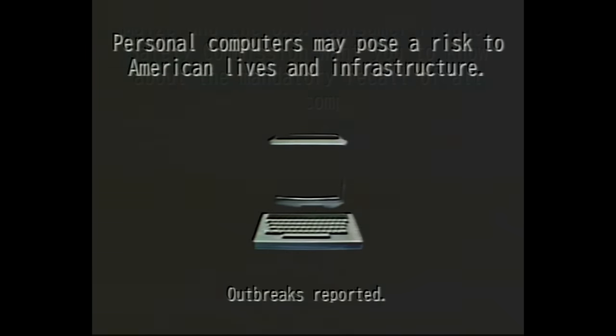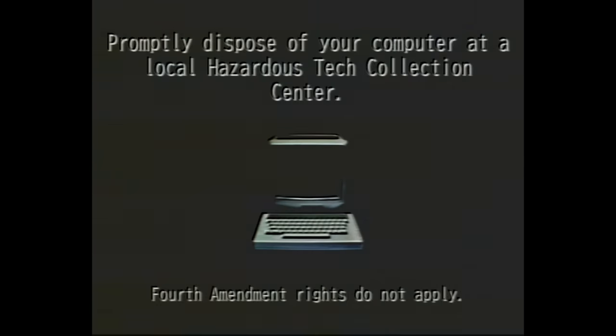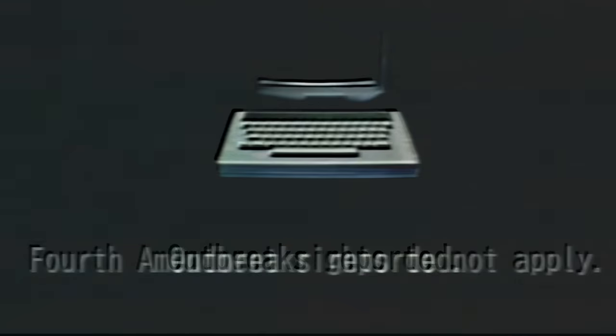Apparently, the existence of these computers poses a risk to American lives and infrastructure, and we are instructed to dispose of our computer at our local hazardous tech collection center. We are made sure to be let known at the bottom that the Fourth Amendment does not apply to this, so when they say mandatory, they mean mandatory.